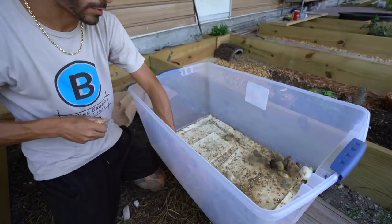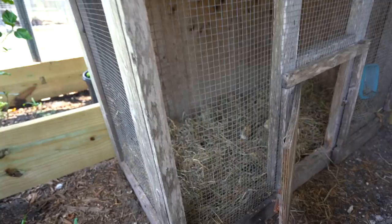Here you go, you guys. Jump in. Real soft hay for them. A little bit of bantams. Some of my favorite little chickens. And cannonball. Nice and soft.